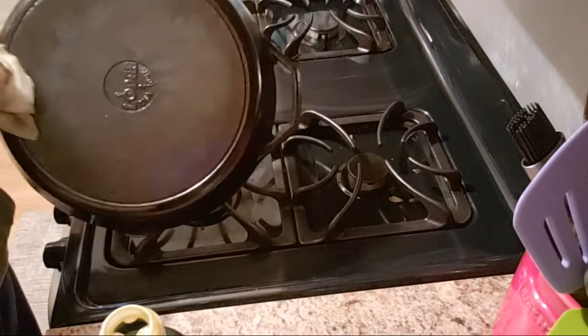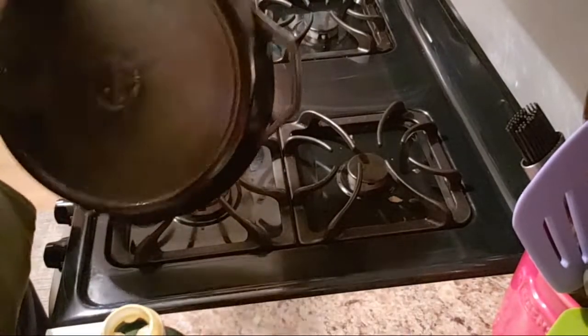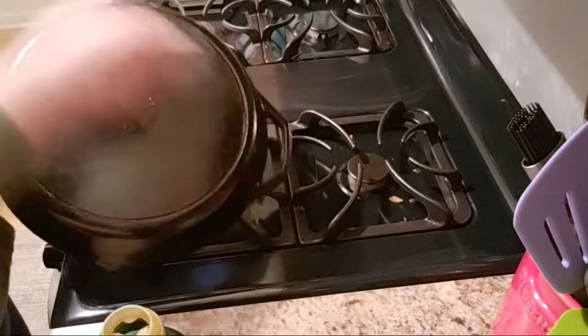So on the bottom, I'm just going to lightly coat everything, and then wipe it off because I don't want the seasoning to be as much on the bottom. I'm just trying to treat the metal so it doesn't rust.